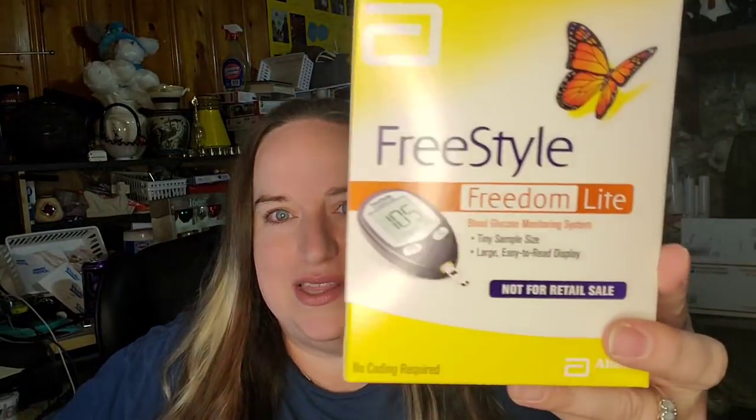Up next, and this is one of the items I got from my recent medical auction. This is a Freestyle Light. It is a blood glucose monitor. You can see it says not for retail sale, but it is sealed. Most of them for sale on eBay are marked this. I have about $6 in it and it sold for $26.99 free shipping, and I believe it's under a pound, so hopefully it'll go first class.